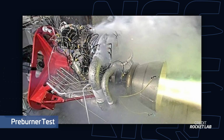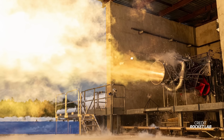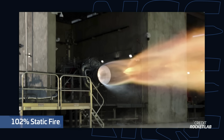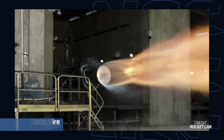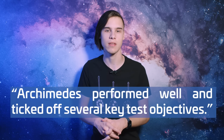Following this approach, the company has performed hundreds of engine tests, including a few burns. Earlier this week, Rocket Lab released a picture of a test at low power levels, followed by a photo of a test fire at 102% thrust a few days later. The company stated in a news release that, quote, Archimedes performed well and ticked off several key test objectives.